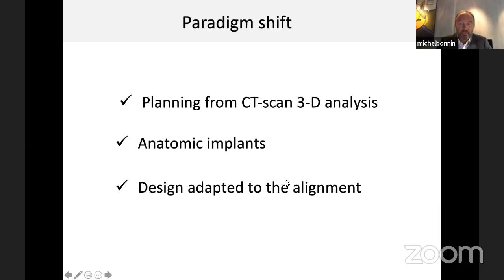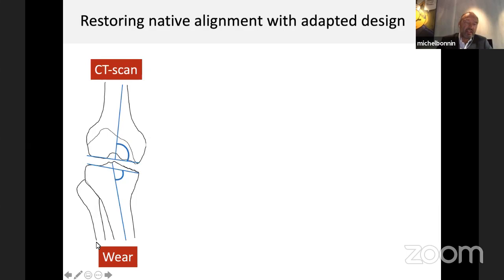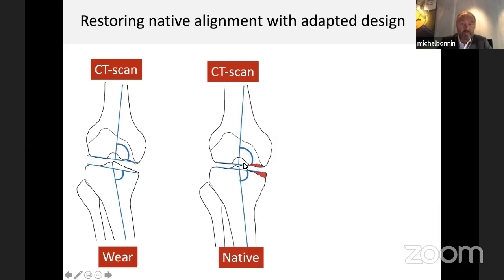And you see, first we do a CT scan. And from the CT scan, it's quite easy to understand the wear, if you have bone wear, and then to compensate for that. We have a special algorithm for that, to find from the CT scan the pre-arthritic, native axis on the femur and the tibia.